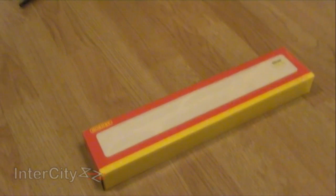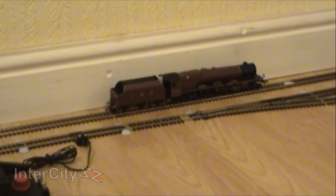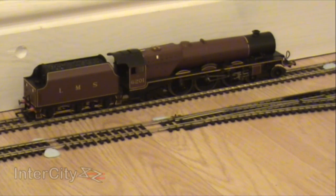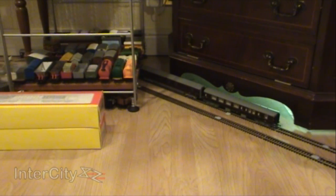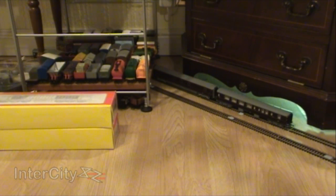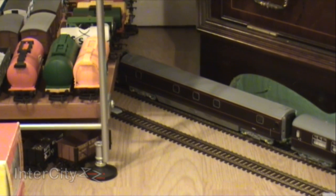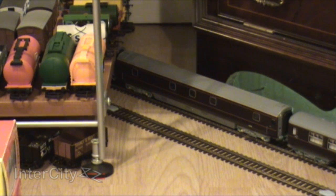So if we just have a look at the Royal Train first. Well, over there we've got Liz, which is a beautiful Princess Royal Class LMS locomotive. And then if we just pan right round, and I'll try and duck out of the way, we can see her train, which is just there. And one of the boxes that I said I was going to open ages ago is just there. It's that particular coach, which is a sleeper coach in the Royal Train livery. And very nice it is too.